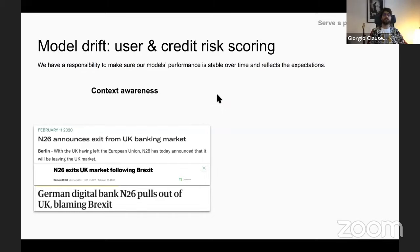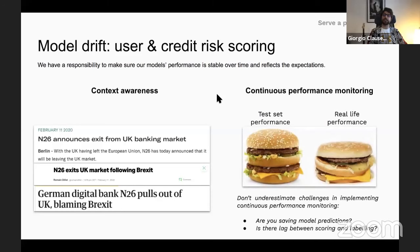One more thing that you should try to do with your models in production is called continuous performance monitoring. So what happens if your test set performance is this hamburger from the commercial and your real life performance is just a bit disappointing? You don't want to be in that situation. You want to be in a situation where you know that the performance measured on your test set when you trained your model is comparable with the performance that your model has in its day-to-day activity. Or it's not, but you want to know what's going on, to be aware of it.